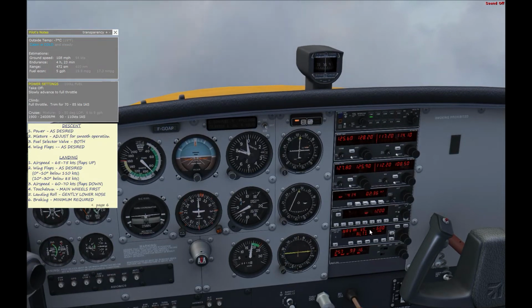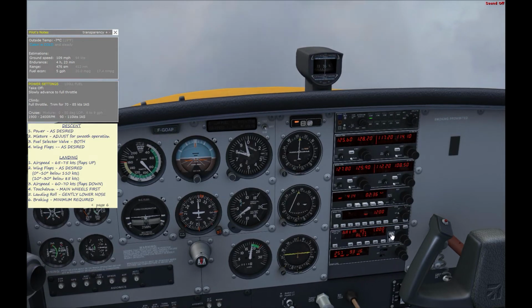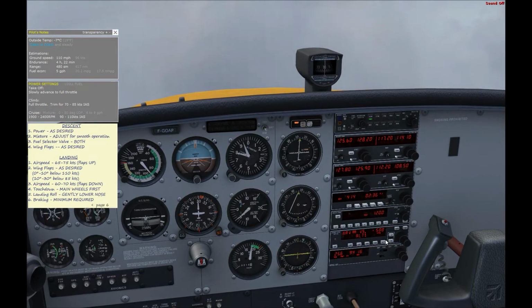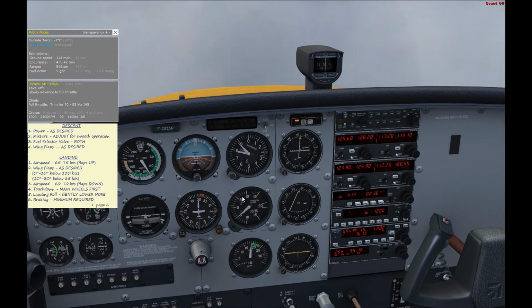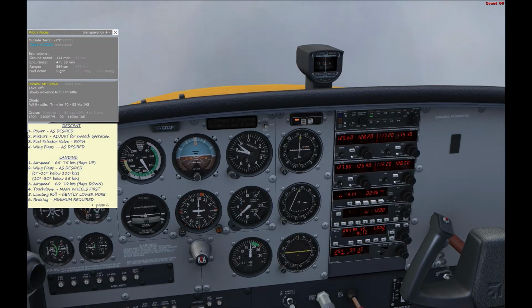-500. I have to do -600 now because we're... I'll do -500 feet per minute. So just need to make sure that we don't speed up as we start to descend. So just bring the power back a bit more, just to kind of maintain our ground speed there.